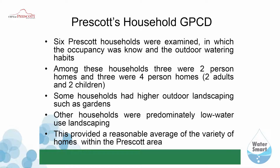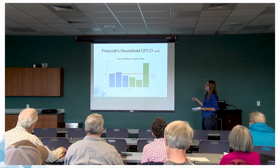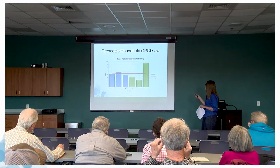Some of the households had gardens, or we joked rainforests in the backyard. Some of them had xeriscaping and were very native. And this provided kind of a reasonable average of just the typical Prescott user for us. So this is kind of the rainforest one, and they had 2 kids, so you never know. Someone could have kids that they have to give baths to every night. You know, we don't really know what a demographic truly looks like within a home, but sometimes 4-person households still use very low water. And then these are the 2-person households, which tended to be about the same for residential water usage. So just as a comparison, we got 42 gallons per capita per day from this sample.